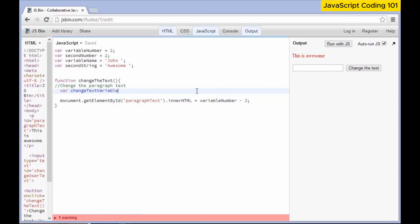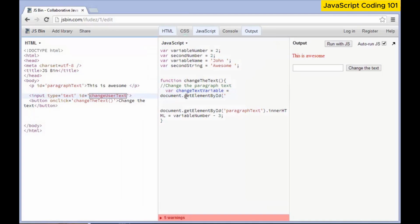Just like this. And then what we need to do is we're going to go to document.getElementById. All right, and then what we're going to do is we're going to use this exact same ID, which is change user text, and I'm just going to copy and paste it in there.